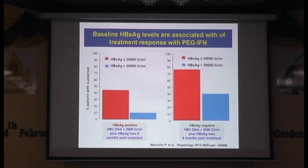The other marker, which we now understand, is S antigen quantification. This also comes from our previous study, a phase 2 trial with Patrick Marcellin as well. We looked at the baseline characteristics and the surface antigen level. You can see that an S antigen level of less than or equal to 20,000 IU per ml, in both E positive and E negative patients, is associated with the same response, defined as DNA below 2,000 IU per ml plus E antigen loss 6 months post therapy in E antigen positive patients, and also DNA below 2,000 IU per ml within 6 months post therapy in E antigen negative patients. So this is another baseline characteristic.